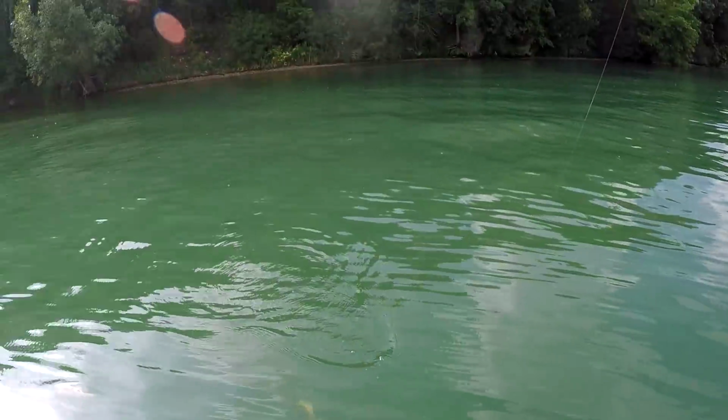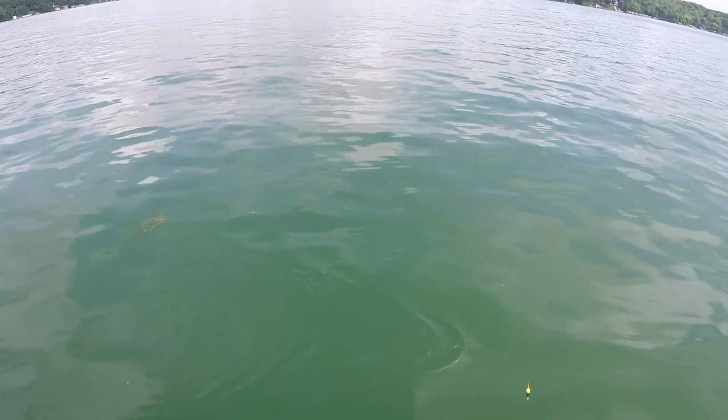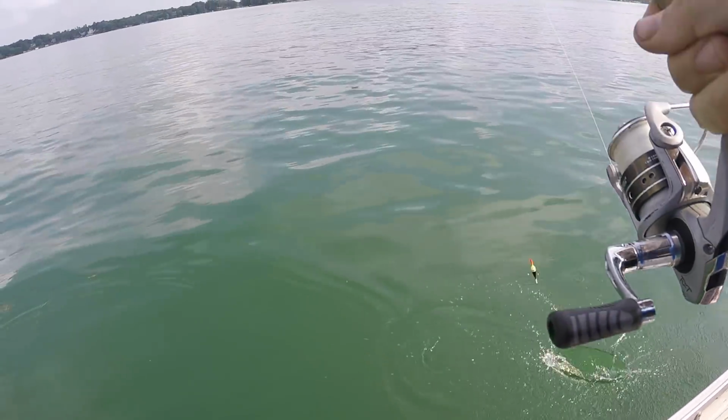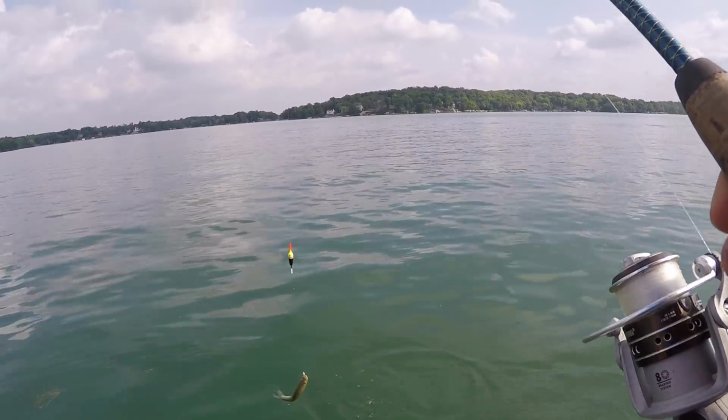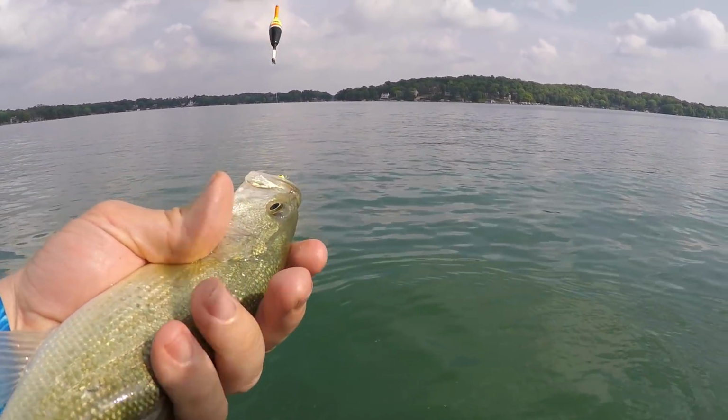Oh! I got a little bass and it looks like a northern pike grabbed him. I don't know if you guys seen that through that clear water. Sorry, dude.